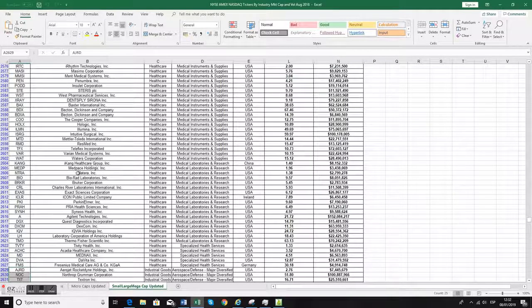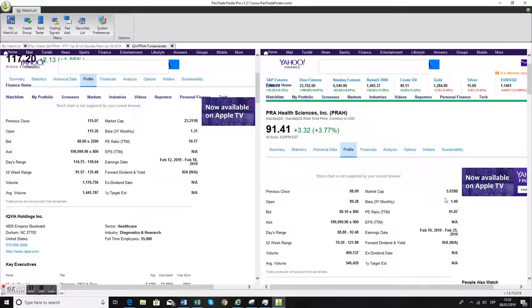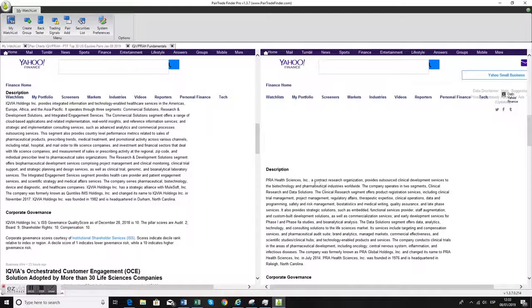So IQVIA, you can see, is 23 billion market cap, beta of 1.3. PRA is about 6 billion market cap, beta of 1.0. And what do they do? They provide integrated information technology enabled healthcare services all over the world, basically. And they do commercial solutions, research and development solutions, integrated engagement services. And PRAH does basically the same thing. It's a contract research organization, and it provides outsourced clinical development services to the biotech and pharma industries worldwide. Okay, so they're providing the exact same thing.